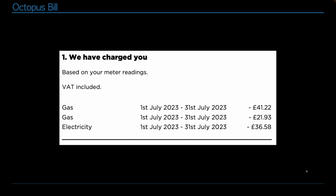Okay, looking at our Octopus bill. So for one portion of our house we were charged £41 for gas, the other portion £21, and for electricity we paid £36.58 in the month of July. Normally over here I show you how much we received from Octopus for exporting electricity. However, I have switched from Octopus to Scottish Power. Now the reason for this is that Octopus pay 4.1 pence per kilowatt hour for export, and Scottish Power are paying 12 point something. So we're going to get 3 times as much.